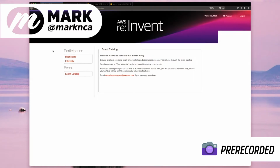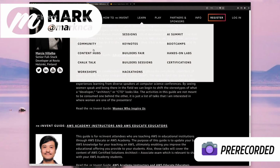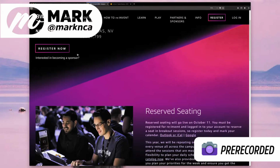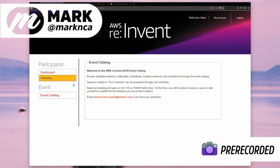So I've actually already logged into the reInvent session catalog. If you go to the reInvent site, if you go to learn, actually I think it's on the landing page. If you go right to the landing page, you'll see reserved seating right now. Click on view the session catalog. If you click on view the session catalog, you're going to end up here after you log in.